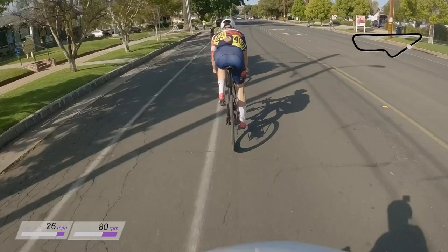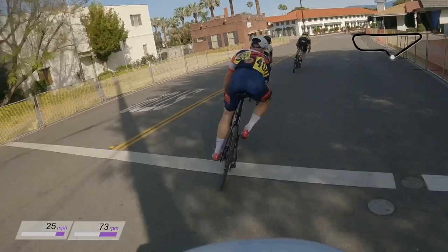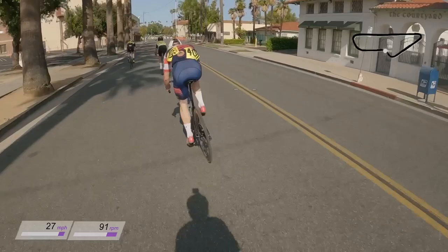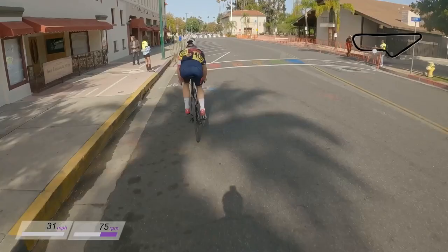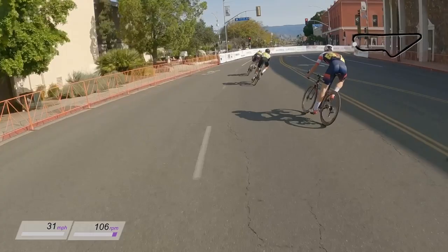I'm breakaway hunting, so I'm going to stay near the front and make sure I monitor anything that tries to go or looks like it's going to go. So that's what I did. If you notice in this video, I pretty much stay in the front like most of my videos, but that was the idea behind it. I was not saving my legs for a sprint. I was not saving my legs to lead out my teammates or anything like that in this race. I was gonna go all out in a breakaway with other riders or by myself if need be. So that was the plan.